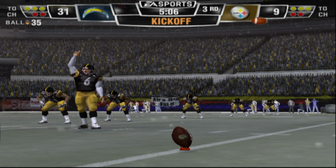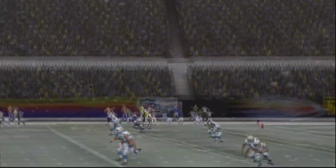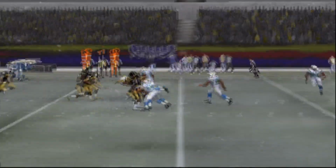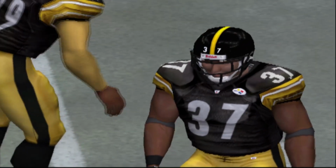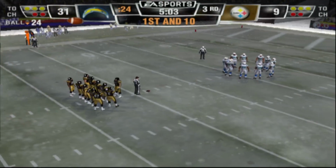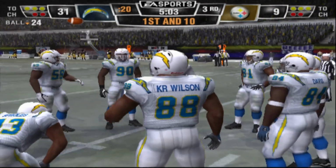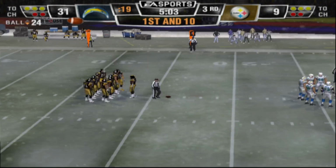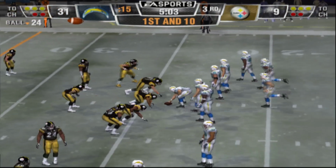Swisham gets set to kick it away. It's a long, high kick. Sproles will take off from the 8. The most important thing to do now is to protect that football. You've got a good lead. As long as you don't make any major mistakes, you should be in good shape. First down, 10 to go. At the 24-yard line, first and 10.